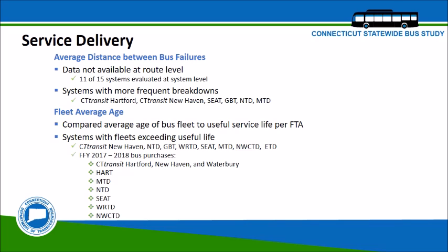Also in the service delivery area, we looked at the fleet average age. Fleet average age measures overall fleet performance and vehicle availability for service. Older vehicles and fleets are more likely to have components and parts that are worn out or defective. If buses need to be taken out of service, this leaves agencies with fewer vehicles to operate service. If buses have heaters or air conditioners that don't work, this affects passenger comfort.